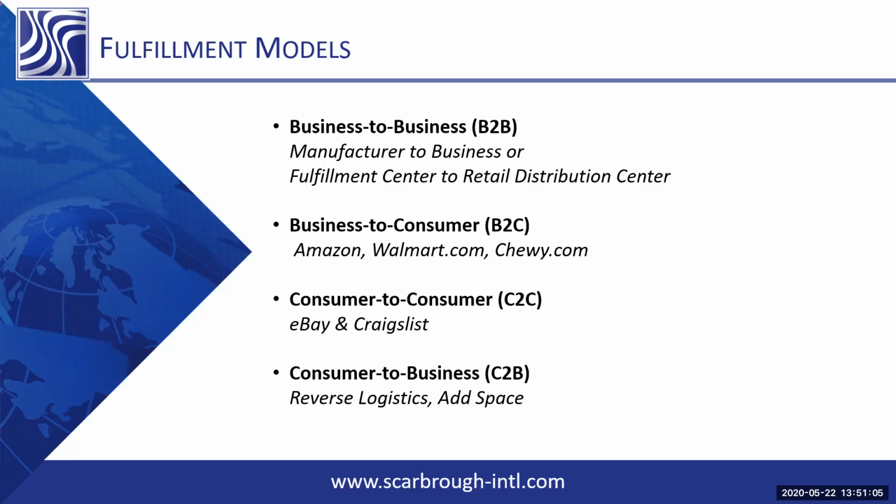The second model is B2C. So B2C traditionally represents e-commerce and .com retailers, whether you're selling stuff through Amazon, Walmart, Chewy, any of those .com websites. Typically with B2C, you're selling directly to the end user. The quantities can vary, but traditionally you're looking at a low quantity of goods sold directly to those. And when I say low quantity, I mean usually under 10 total units.